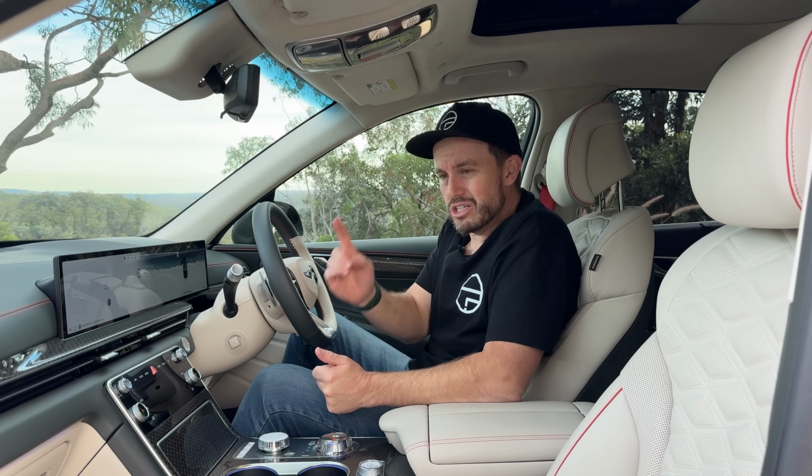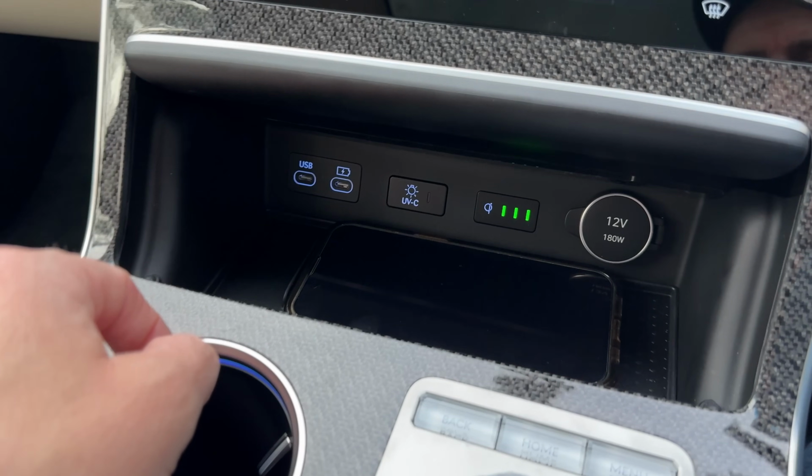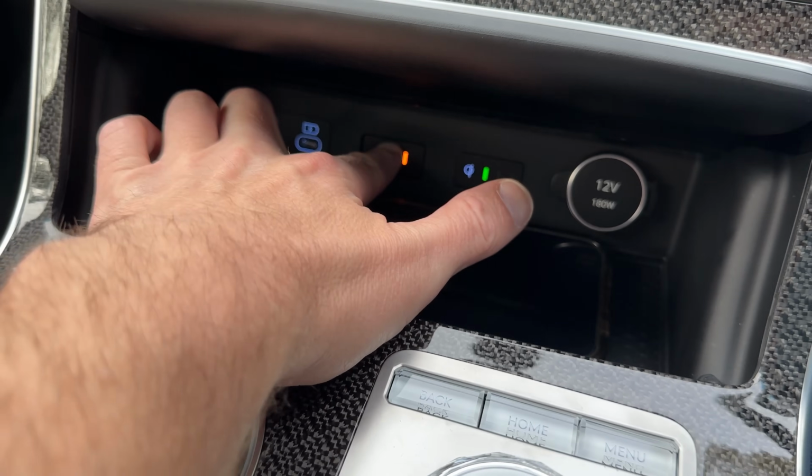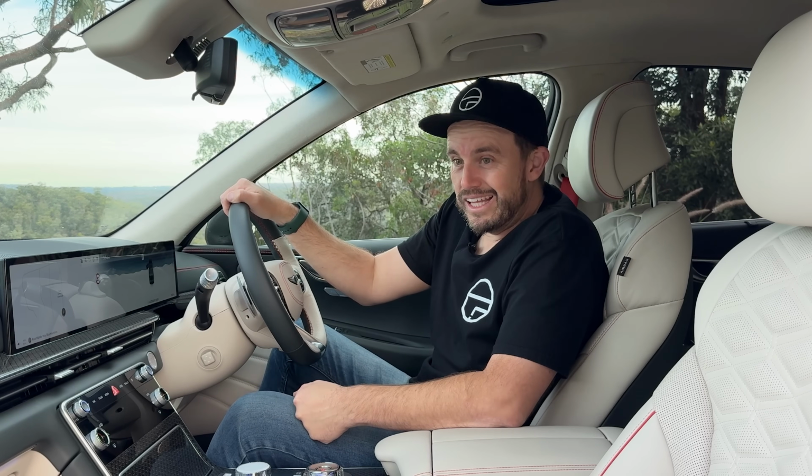It just seems so strange. And even stranger, there is a wireless phone charger in here, which even has a UVC light. So you can press the button and close it up. That'll basically UV clean your phone for you because your phone's grotty. Now, it won't be as grotty.